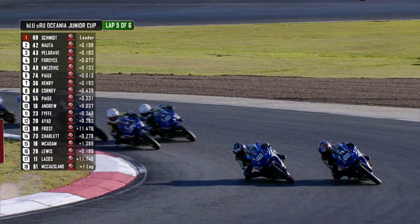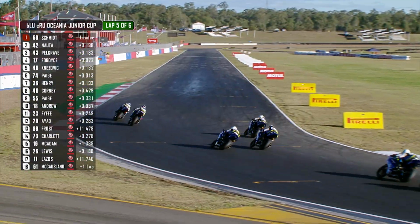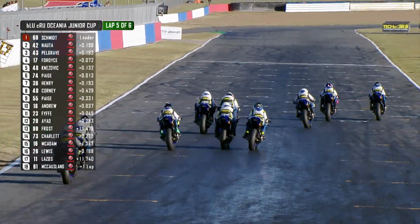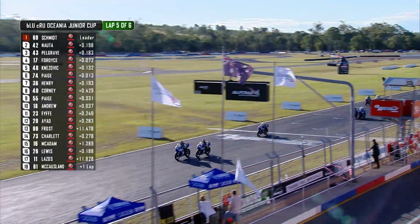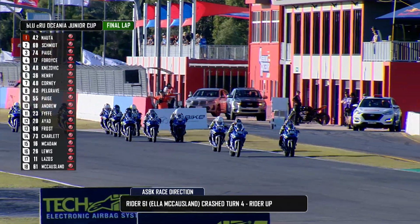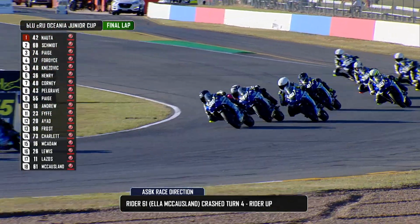As we see around the outside, it is Archie Smith trying to get the run there, but I think Rolly Norda's come up the inside and will take up the running at the front now. Good news, Ella McCausland is okay after that little off that she had, so she won't finish this race, but she is A-OK. Right, so it is Smith with Norta and Page.